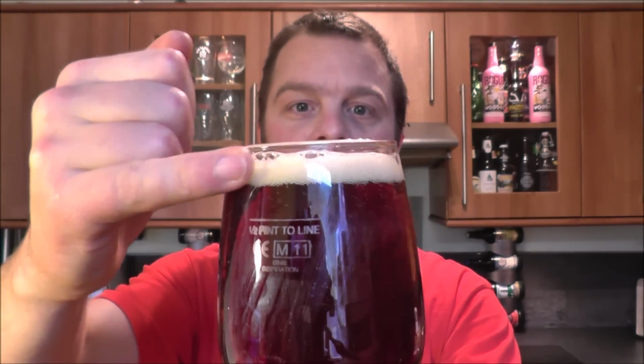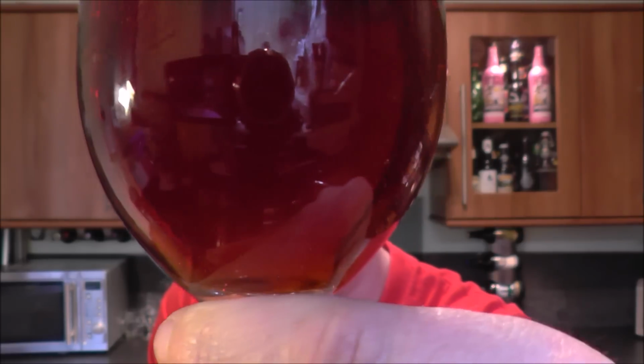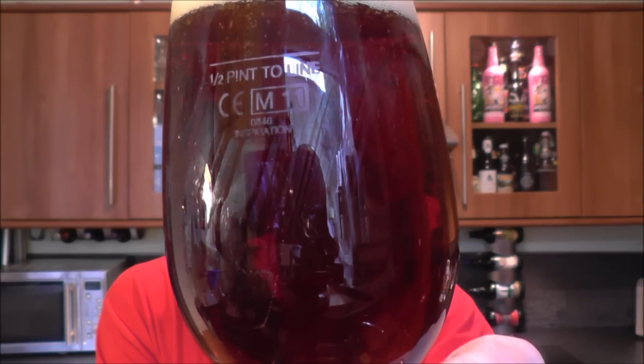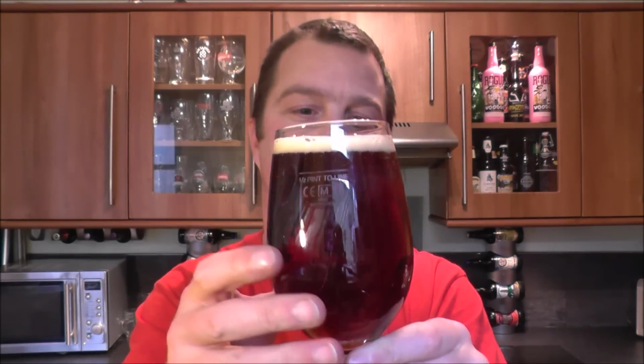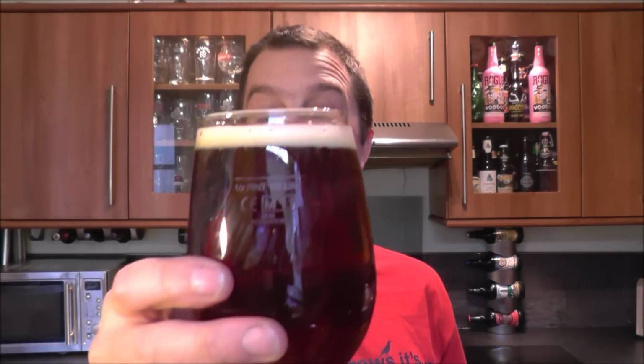But beer in the glass then. One finger. Slightly tan coloured head with loads of carbonation. I've got to show you this. Look at that. It really is a lively Brooklyn beer. It's a copper, amber, mahogany coloured beer. It's clear, no sediment. It's not hazy.